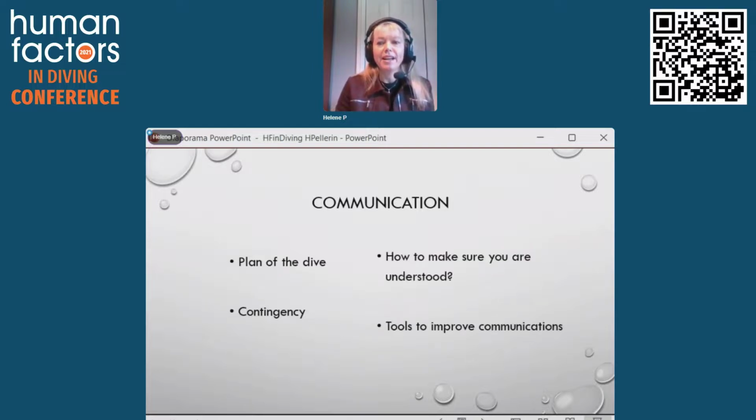It is very important to teach the new diver how to make sure they understand what is said and also how to make sure they are understood. And there are a lot of tools that we can give them and share with them to help them improve their communication skills. We also need to create the expectation that good communication before, during, and after the dive is mandatory. Novice divers need to work on their communication skills as much as they work on their buoyancy. Same for situational awareness. They need to work on those skills as much as they work on their technical skills. And that's what will make them safe divers.